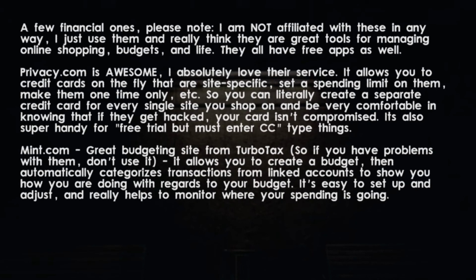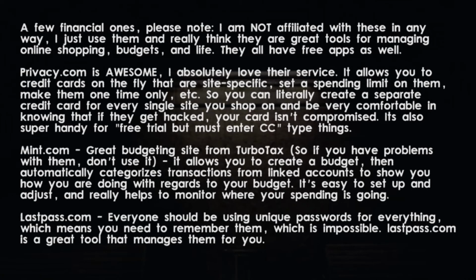Mint.com, great budgeting site from TurboTax, so if you have problems with them, don't use it. It allows you to create a budget, then automatically categorizes transactions from linked accounts to show you how you are doing with regards to your budget. It's easy to set up and adjust, and really helps to monitor where your spending is going. LastPass.com, everyone should be using unique passwords for everything, which means you need to remember them, which is impossible. LastPass.com is a great tool that manages them for you.